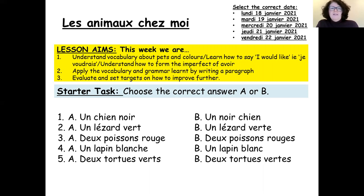Pause the video at any stage during the lesson so that you can do the writing. Let's go through the lesson aims for this week. So we've been looking at vocabulary about pets and colors. We did that in lesson 1. Today we're going to look at how we say I would like, je voudrais. And later in the week we're going to be looking at the imperfect tense. And we're going to be applying our vocabulary learned like we do in every single lesson.